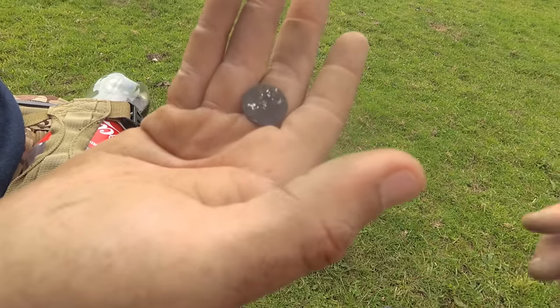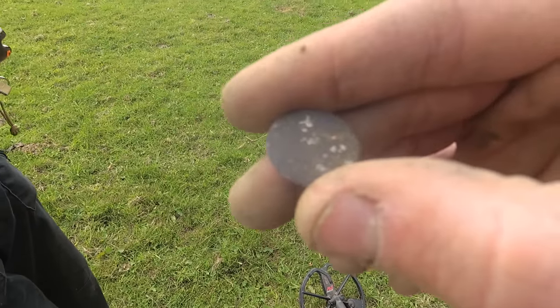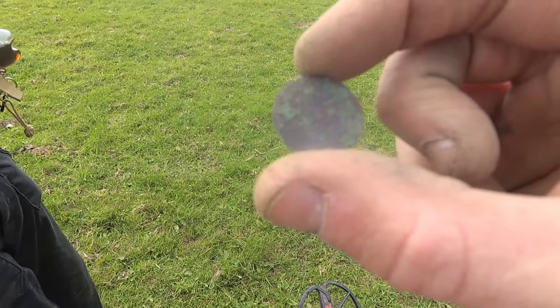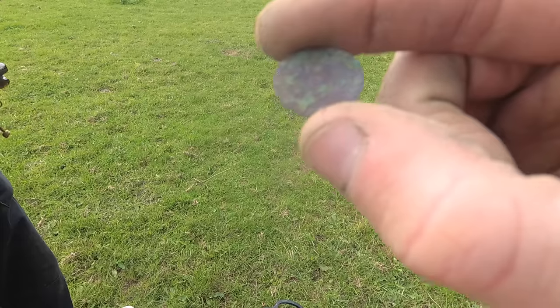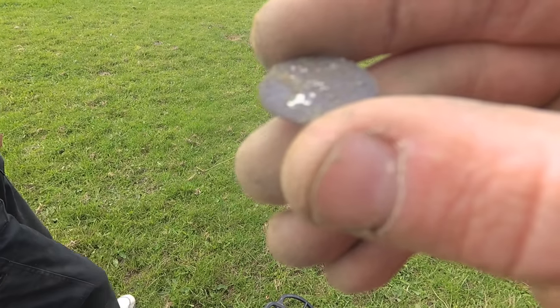Nah, you're not going to get anything out of there. No, it's pretty toasty. Oh well. Nice find, mate. Yeah, it's not bad, is it? Something different. You can see a little bit of an outside edge on that. Yeah, it's very faint, though. Sweet. Thank you. Move on.